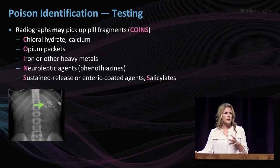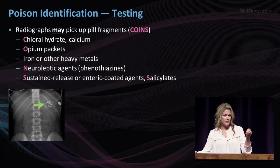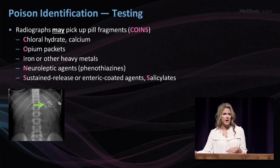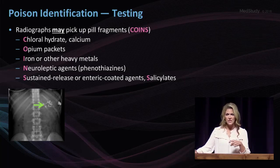So we've talked about history. We've talked a little bit on the physical exam, some clues that you may have. So what testing can you do? You actually can do x-rays. Some things show up on x-rays, and the acronym for that is COINS. So you think you're kind of doing an x-ray. We often see coins as a foreign body.